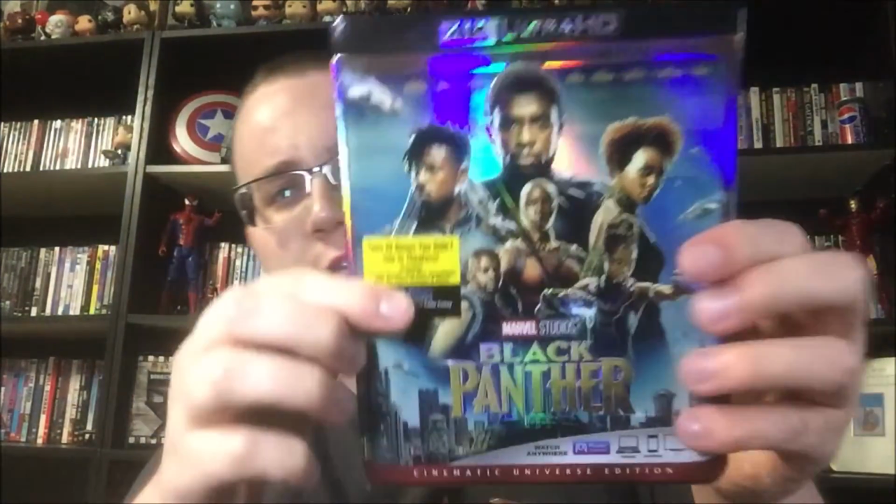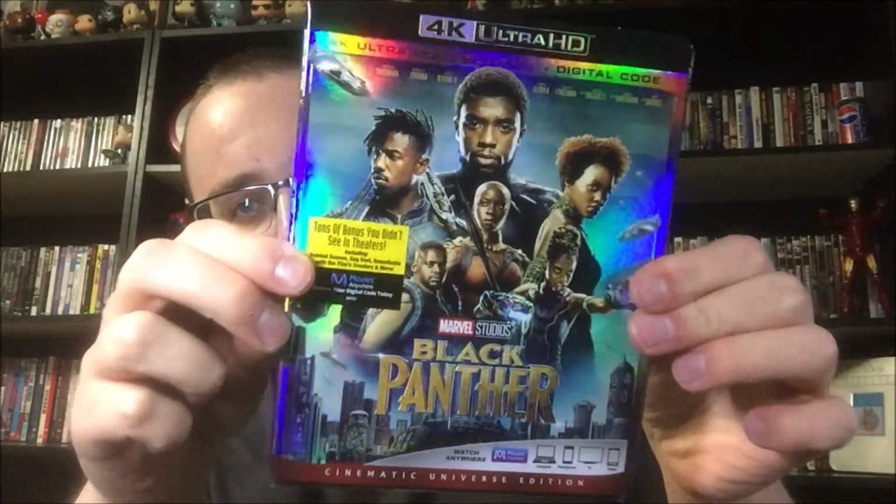But as you can see, just a really nice looking slipcover. I really like how Disney Movie Rewards or Insiders or whatever keeps the slipcovers for some of their releases at least. The slipcover seems to be in pretty good shape too, almost mint. And yes, it is still factory sealed as well. So that frees up a spot on my Blu-ray shelf, so I can get rid of my Blu-ray copy of Black Panther now. So that is that.